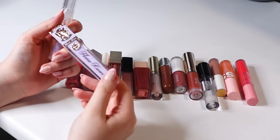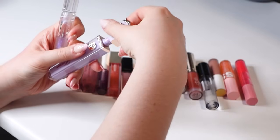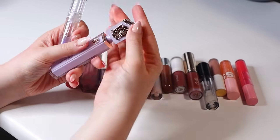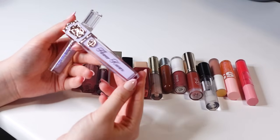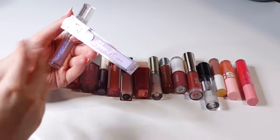Love it. And then this one from Flower Knows, this is their Unicorn lip gloss. This one is kind of a milky, nudie sort of shade. It's very sheer and shiny. It's very low maintenance. It's not sticky or anything. It's a very nice formula. Nice to top off a more nudie lip color or to tone down or soften a brighter lip color.